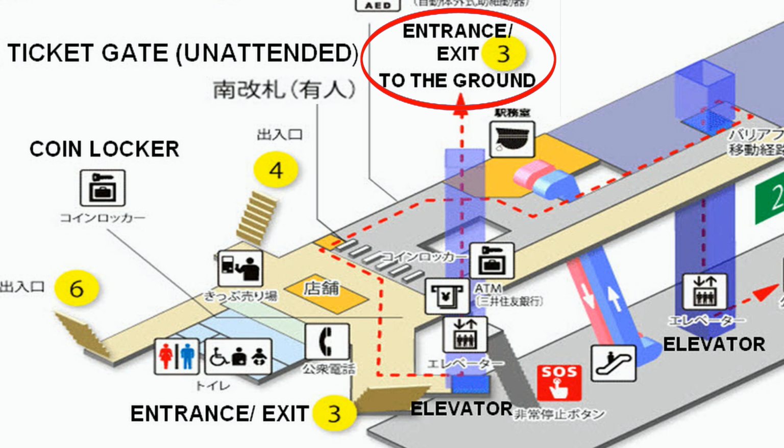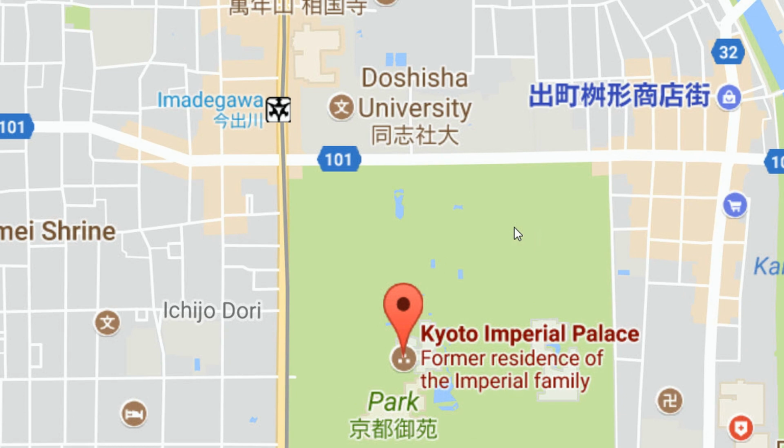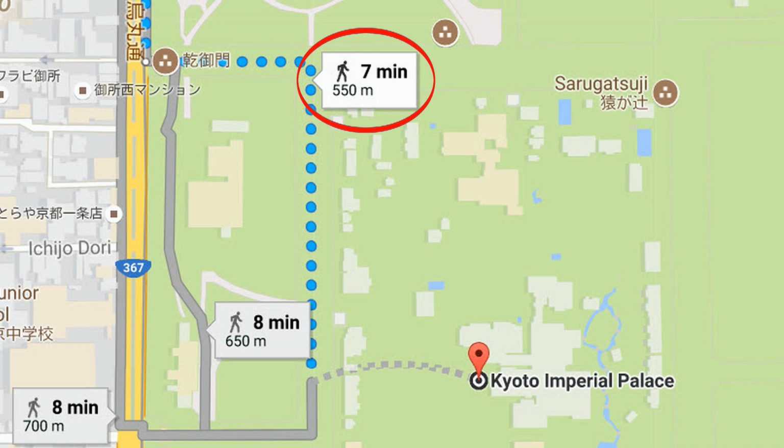We finally got out of the Imadegawa subway station. From here, we walked to the Kyoto Imperial Palace. The Imadegawa station actually has many exits. We went out through exit number 3, which is the exit going to the Kyoto Imperial Palace. From the Imadegawa station, exit number 3, it is just a 7-minute walk to the Kyoto Imperial Palace.